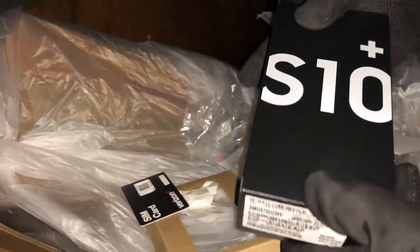Oh, guys! Look, oh, guys! Oh, my God! Guys! The S10! Bro! Holy shit! Dude! Alright, let's open this up. Guys, let's take a look. This phone just came out 4 days ago, guys. That is unbelievable. That's a pretty freaking cool box, this is a good box, too. I'm probably going to end up displaying it or maybe selling it on eBay, depending.